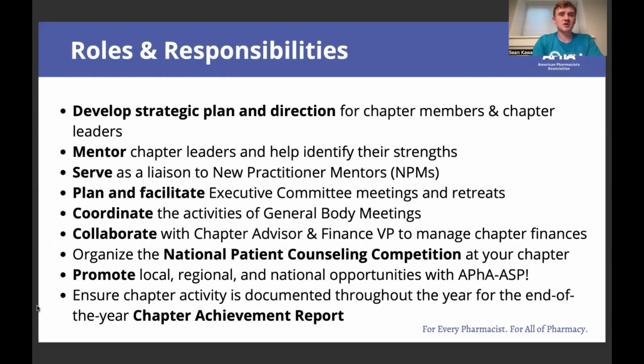Generally speaking, you should be looking to uplift, educate, and empower your members to ensure that you are creating events that create value for your members and that provide benefit to your community. And this can happen in a variety of ways, many of which are listed on this slide here.